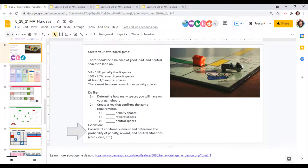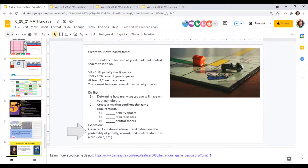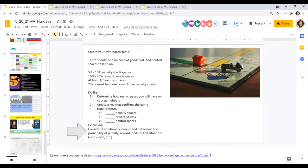I think it's one that kids would really relate to, especially with that extension. So if you have kids finishing early, it's not like, okay, well, what am I going to do now? They can add things like dice and cards. They can look at probability of those, and they can look at the probability in terms of fractions and decimals and percents and more. So that was today.